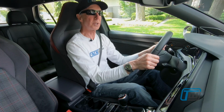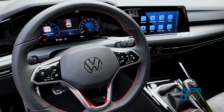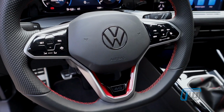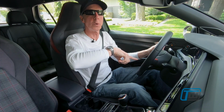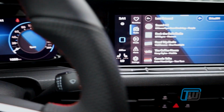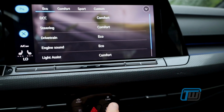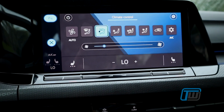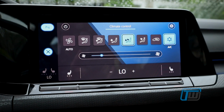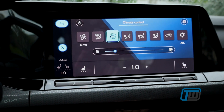This leather-wrapped heated multifunction touch sports steering wheel looks good, feels good, but we're not big fans of these capacitive touch buttons. They are very fiddly. The 10-inch Cockpit Pro and 8-inch infotainment touchscreen look impressive, and you can spend a lot of time diving into all these menus and going through all of this. But losing the physical buttons and dials makes everything you want to do more challenging and much more distracting. Adjusting the radio volume, the stations, changing the temperature, it's so much easier and less distracting the old way.